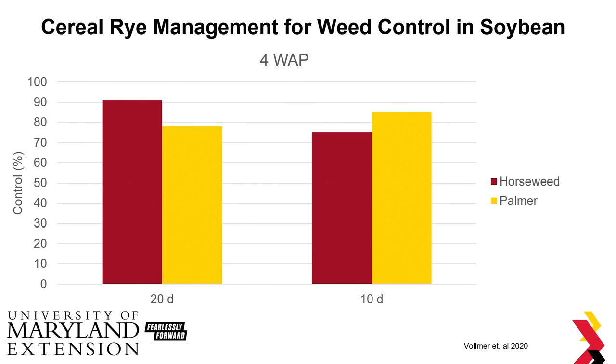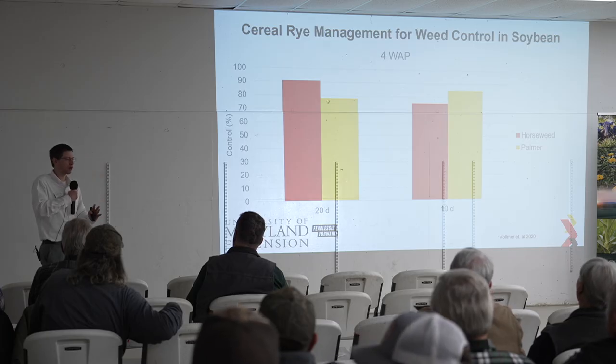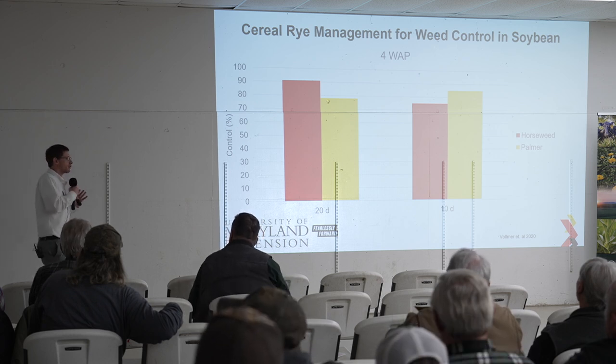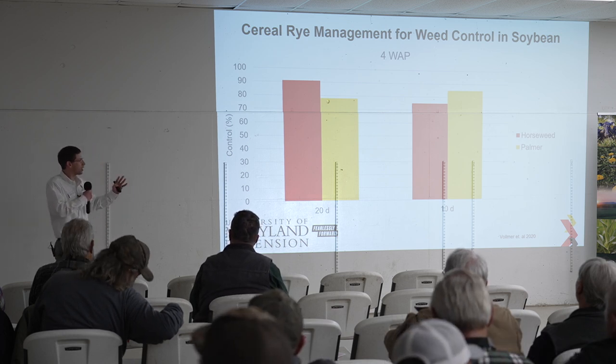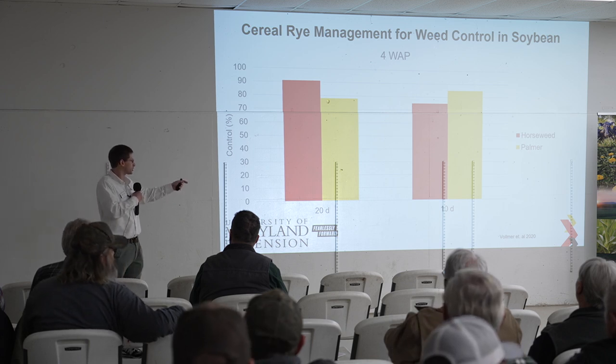However, Palmer amaranth suppression 20 days before planting was lower than Palmer amaranth suppression 10 days before planting. When you're using a cover crop like cereal rye to manage Palmer amaranth, you need biomass, you need lignified tissue, you need carbon tissue on the ground to help suppress that Palmer amaranth. The later you wait to terminate it, the more of that tissue you're going to get and the better weed suppression you're going to get.